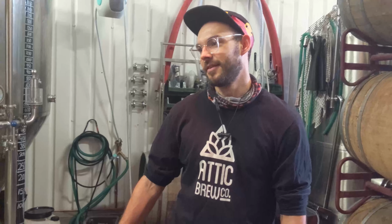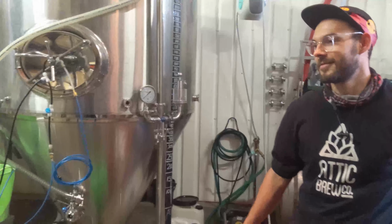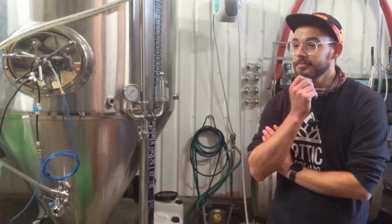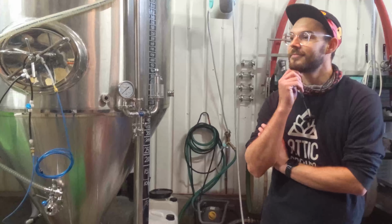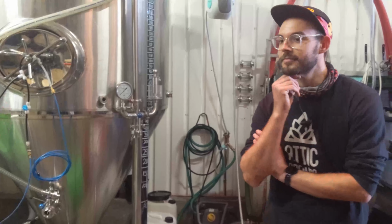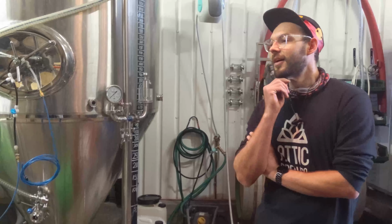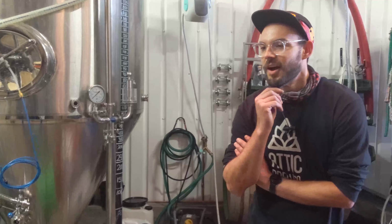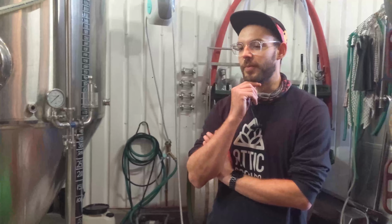And with these wild and mixed fermentation beers, are you always trying to create something new? Do you ever try and create classics that you've enjoyed elsewhere? So I don't know, say Flanders Red or Gueuze. Are you ever trying to recreate something you found delicious elsewhere, or is it always something that's brand new to you? We dabble in a little bit of both.